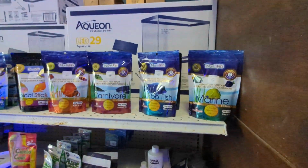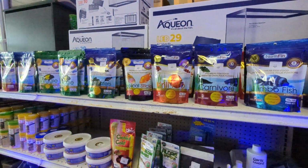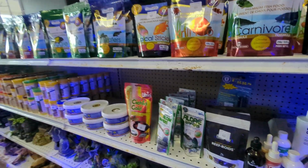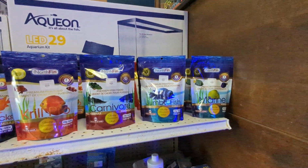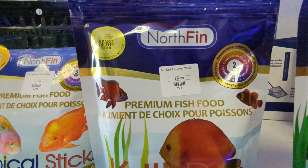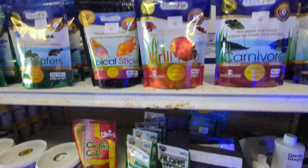All right, here's the products. We like Northfin. Northfin is like organic food for your fish. Really cool stuff. It's not organic. I said it's like. It's the closest thing you can get without actually getting organic. It's because it's made with saltwater fish.